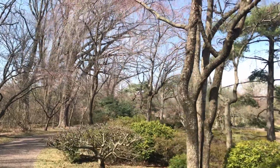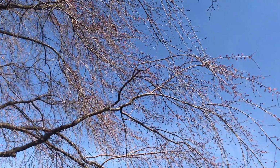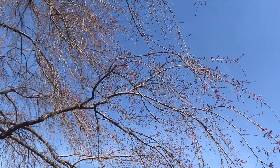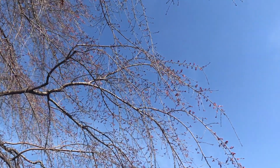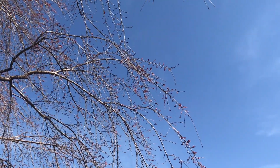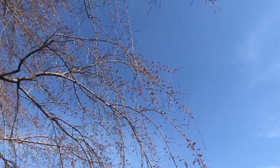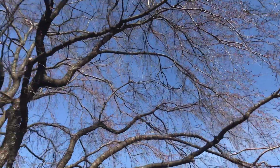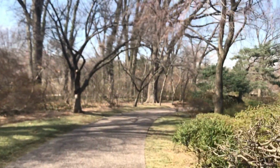And maybe now you can see, now that we're under these trees above us, I get a nice little blue backdrop here. There's not really much open, but you can definitely see the buds. Yeah, and there's enough pink in them that you can pick that out of the landscape. Again, maybe doesn't show up well on a phone, so that's just the excuse you need to come down here and see it for yourself.